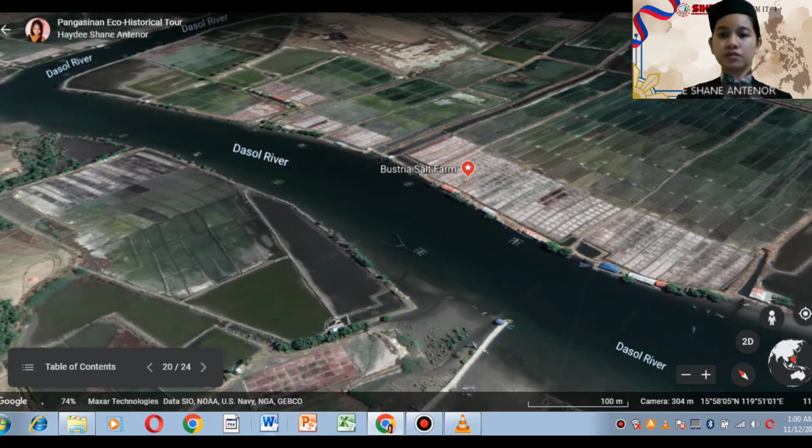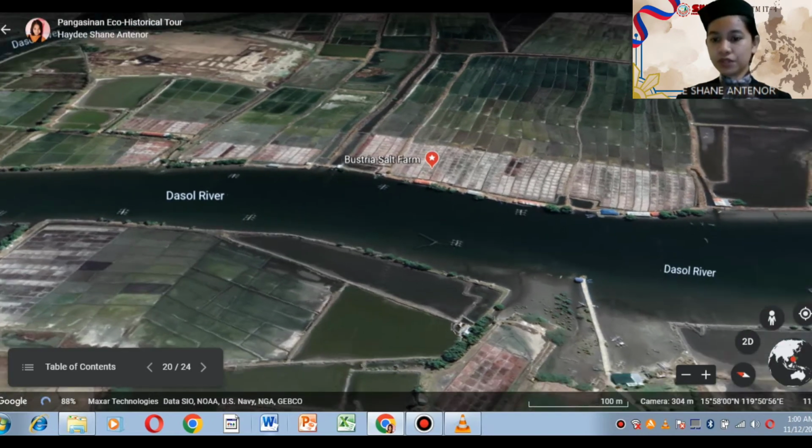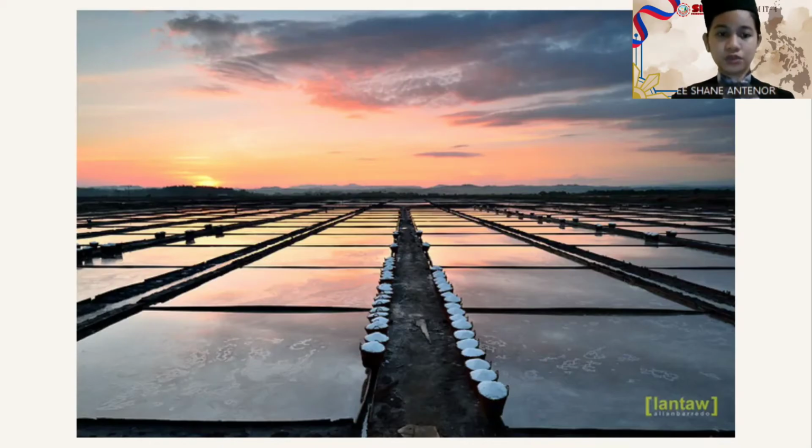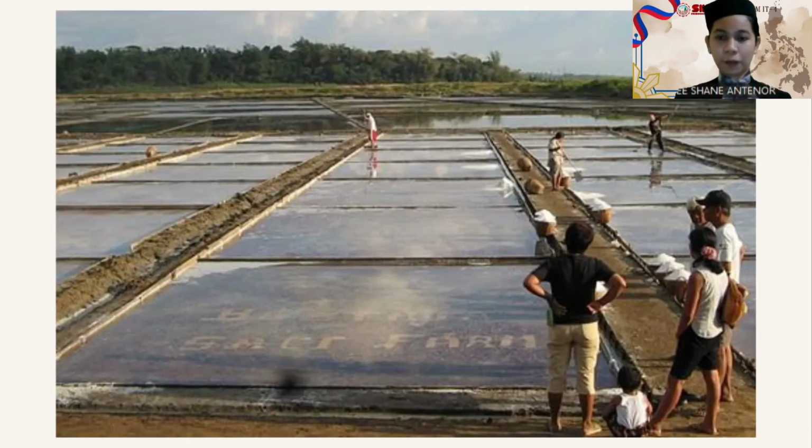In the salt pools, I'm going to show you pictures here. This is the salt pools. With a brick floor, seawater is dried before being scrubbed with a harrow in the late afternoon and gathered into baskets to allow any extra seawater to drain. These baskets are left there overnight. As you can see, these are the baskets. Another picture here.